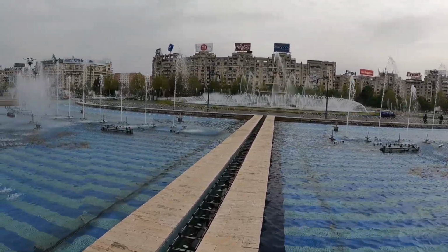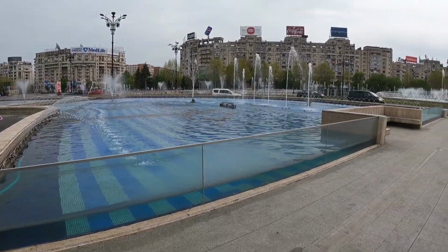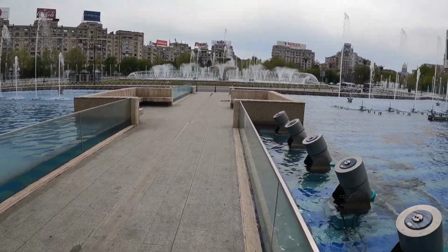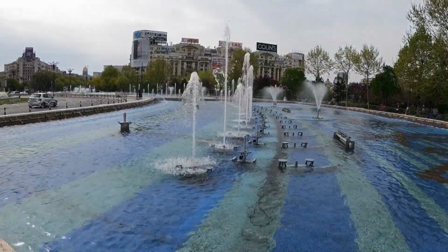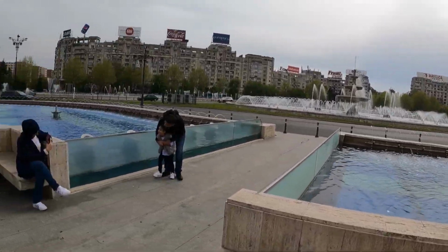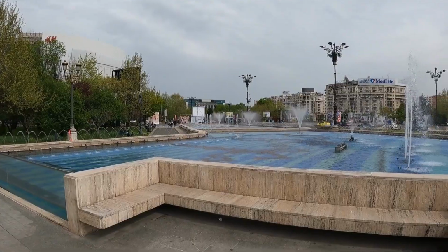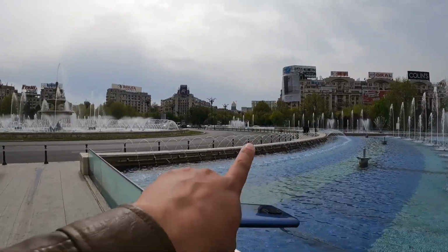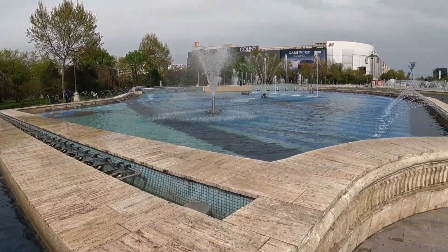Those are the Bucharest fountains, artesian fountains of Union Square, built during the communist period, restored to life following an investment of 9 million euro. The 44 fountains in downtown Bucharest are located along a 1.4 kilometer distance between Alba Iulia, which is in that direction, and Constitution Square, which is in that direction. One last look over the fountains.